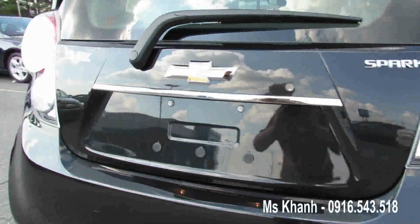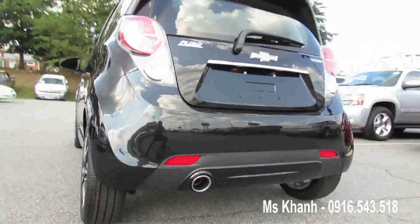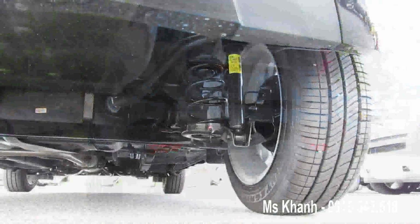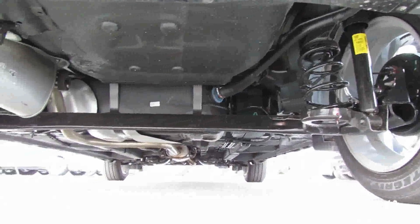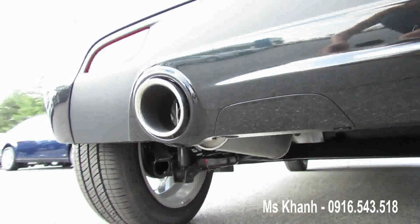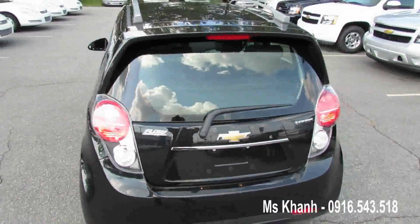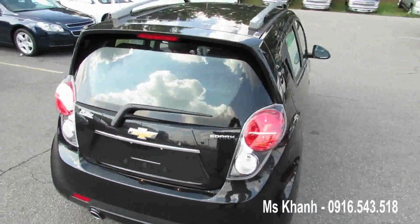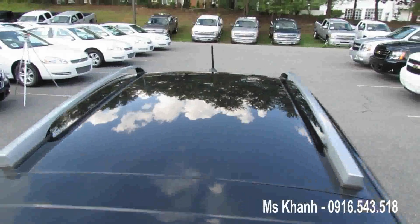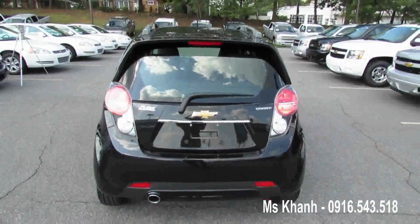Clear tail lamps, modest chrome trim part of the 2LT package, as well as a unique rear fascia that blends in a polished chrome tip embedded into the bumper, which is a nice styling cue unique to this trim level and gives it more of a refined look. An integrated rear spoiler with third brake light also wraps around the entire back of the vehicle. Those little polished roof rails coming across is also part of the 2LT, also nicely blended into an attractive price point.